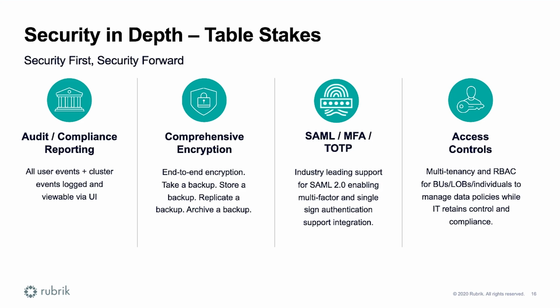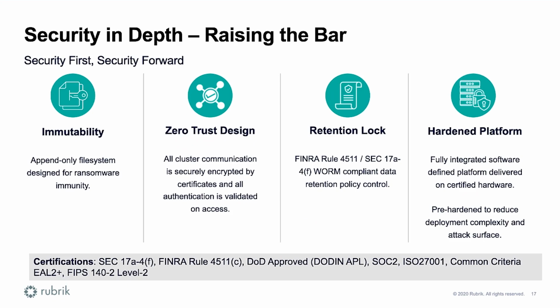And lastly, we would like every backup product to have robust RBAC. We believe in least privilege, and that each user should only have access to what they need access to. With that, we're also raising the stakes a little bit with some things that we do that we find really unique. First is immutability. So we achieve immutability through a two-step process.